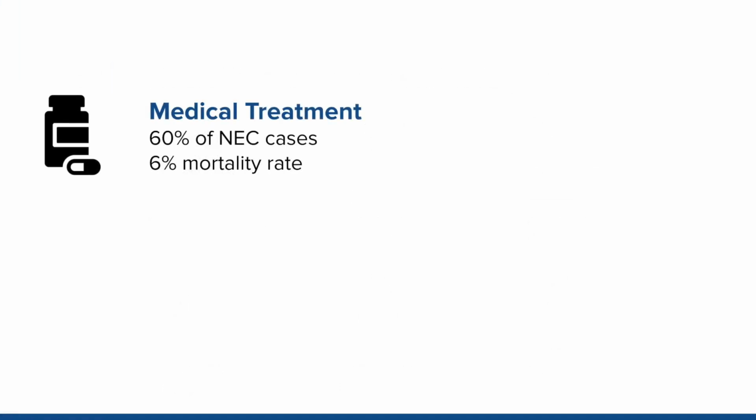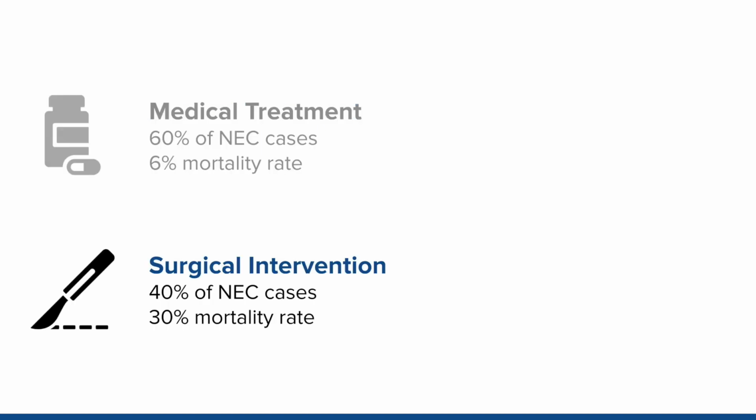NEC can be treated either medically or surgically. Currently, 60% of all definite NEC cases are treated medically, which carries a mortality rate of 6%. Medical treatment includes broad-spectrum antibiotics and withdrawal of feeds. The infants are placed on intravenous nutrition for 14 days. However, 40% of definite NEC cases require surgical intervention to remove necrosed bowel, which carries a 30% mortality rate.